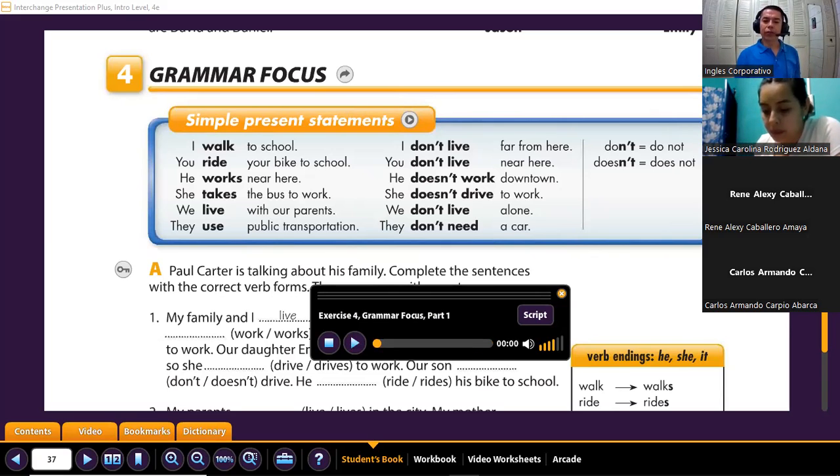Okay, so again, the affirmative is subject, verb, and complement. In any negative, we have subject, auxiliary, and verb, right? Do not is contracted to don't, and does not is contracted to doesn't, right? Okay? Very good.